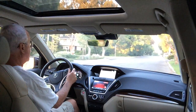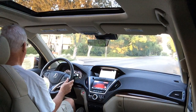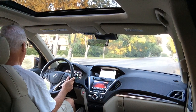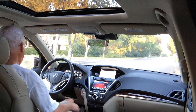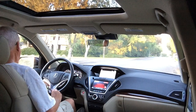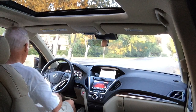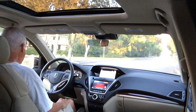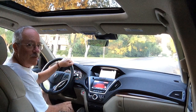It sounds really great. The audio system is nice, and we've got that suite of safety features that Acura calls the Acura Watch, with things like lane departure warning, blind spot detection, and lane keeping assist, collision mitigating braking, all sorts of things like that. The full kit of all your safety features.